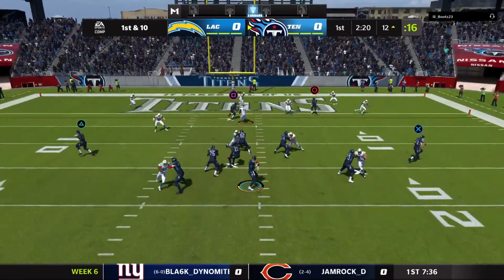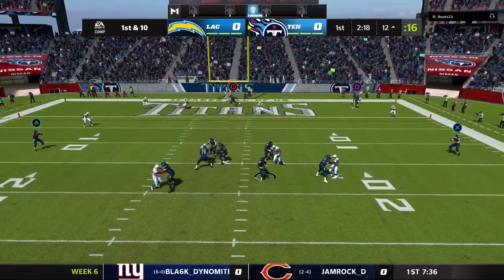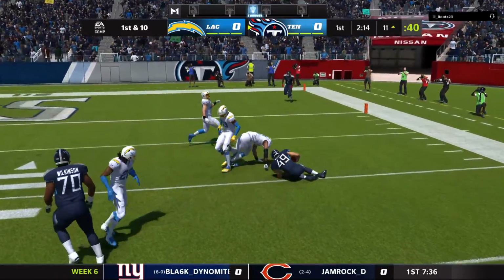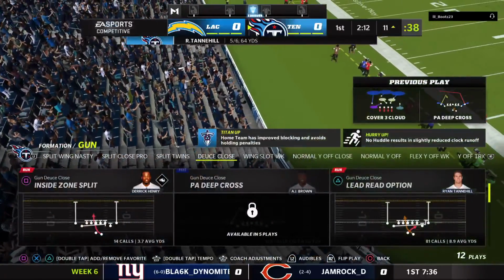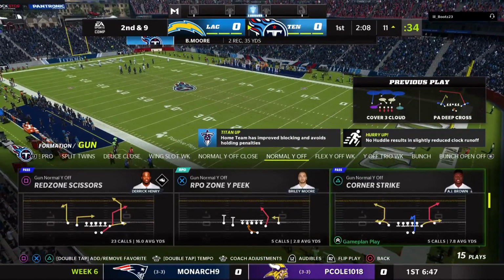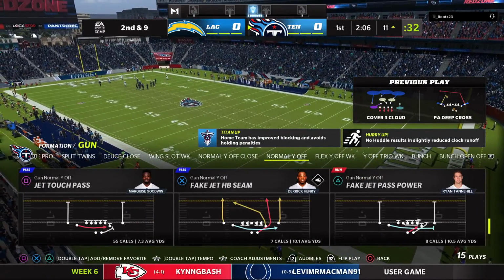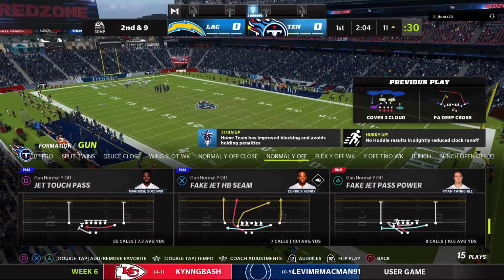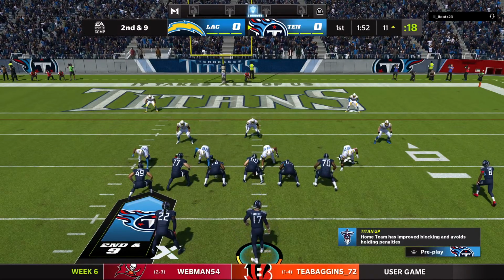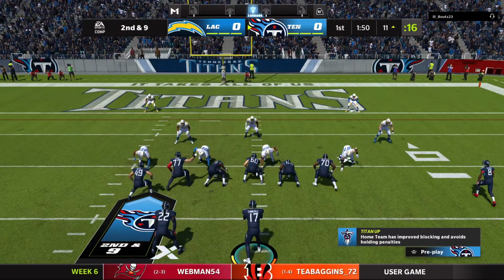Tannehill with a play fake to Henry. He'll throw instead. And he's got the hook up to Moore. A good rally to the football keeps him to only a yard, and it's second down. As a defense, you're more balanced when you're in zone coverage because you're able to keep your eyes on the quarterback and see the play develop in front of you. You're able to keep the quick pass in front of them and stop it right at the line of scrimmage.